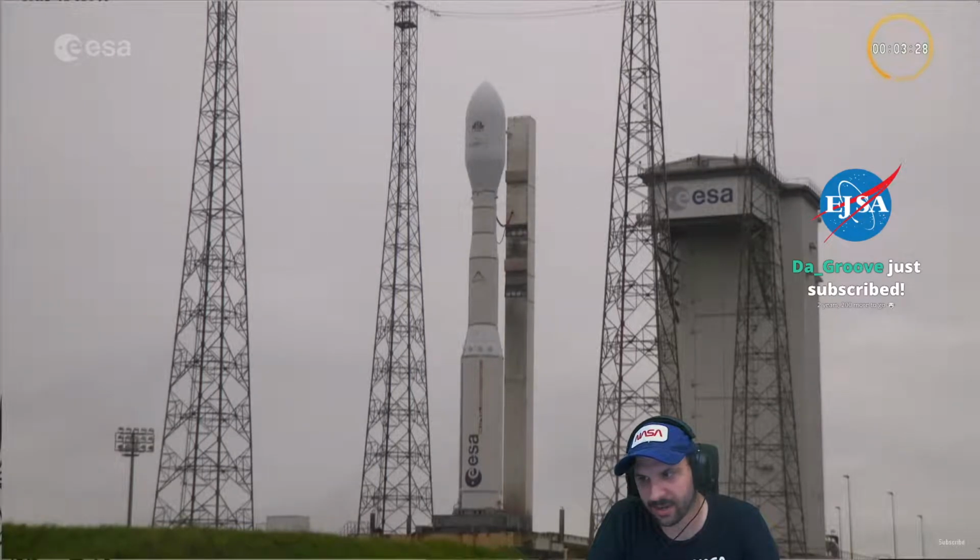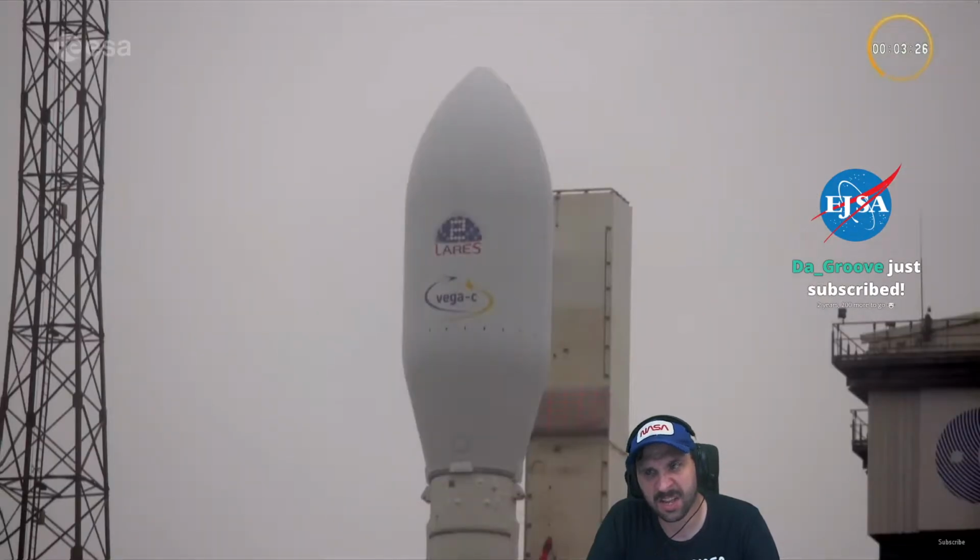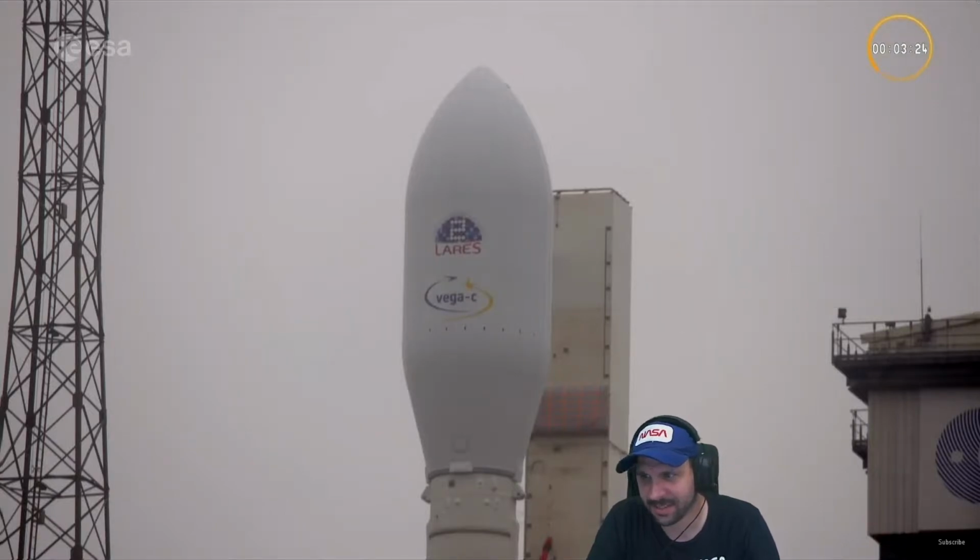Steps are the check of the correct tank status, of the avionics and the fluidic systems, the power commutation. I don't know if I got 200 more years of stream in me, dude.